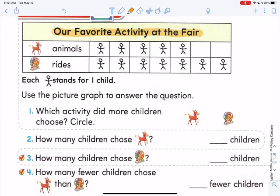And, oh, here are the activities. Let's look. Your choices are animals, so maybe they have a little petting zoo. And your other choice would be to go on the rides. And then we have to read the key. So the key is at the bottom and it says each stick figure stands for 1 child. And you can see all the stick figures up here. Now, I'm not going to count them yet.